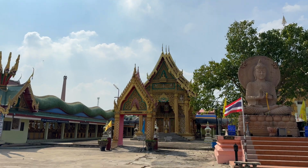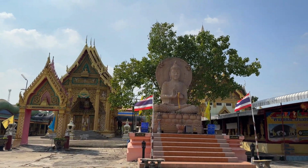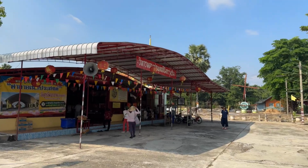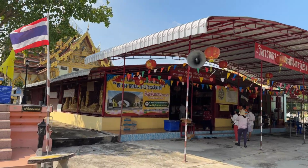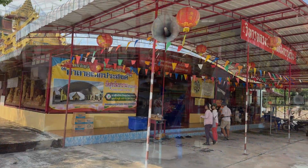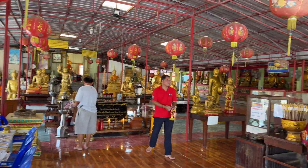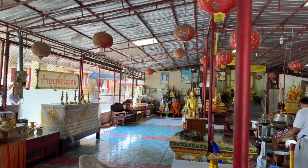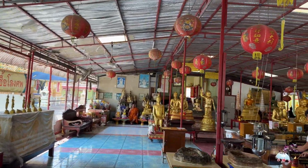Looks like the ordination hall over there. It's locked up, has a Buddha here. Then we have the little covered building over here. That'll have all the old artifacts and shrines and stuff in it. We get all the little Buddhas. Have the monk over here, so he'll give out the little water blessings.